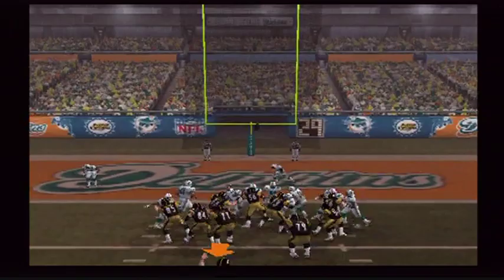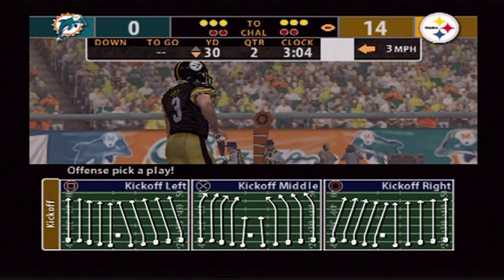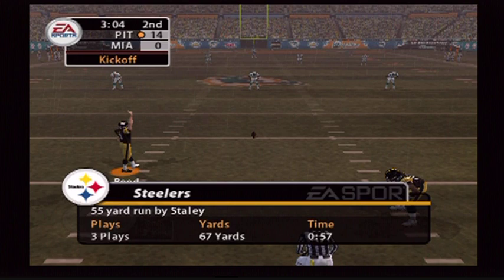It's on its way. The point after is good. They've now scored 14 unanswered points. They're doing a good job executing on both the offensive and the defensive side of the ball right now. I'm thinking they're going to keep this run going.